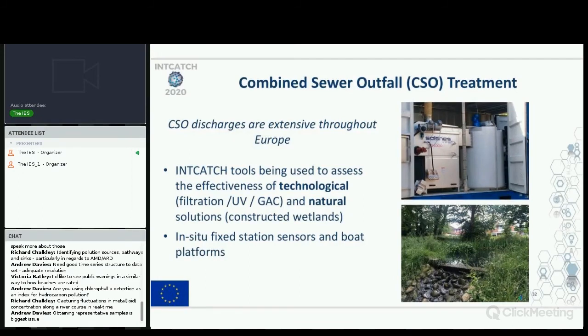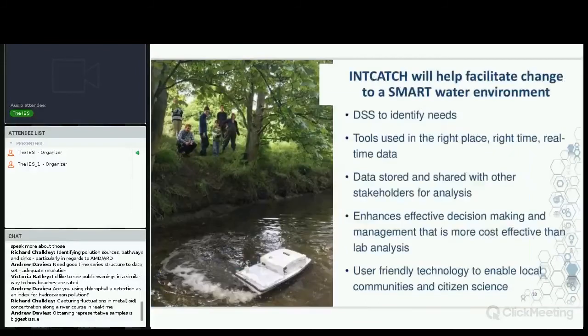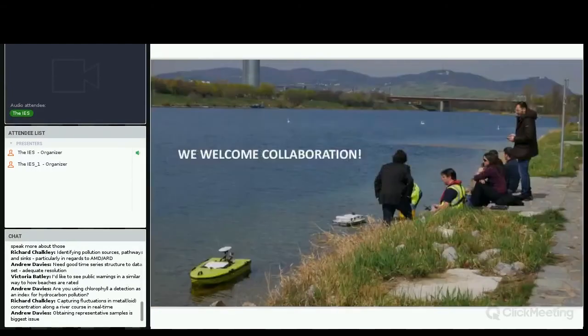So all these data, I know we're not looking at an extensive range of different treatment options, but these data will also be fed back into the decision support system as well to enable you to make decisions about how to monitor and manage your catchments. So INTCATCH, as you can see here in this picture, there's a little boy driving the boat, having a whale of a time. This technology is aimed to be incredibly user-friendly, so it can enable anybody to get involved, potentially leasing boats to investigate river issues.